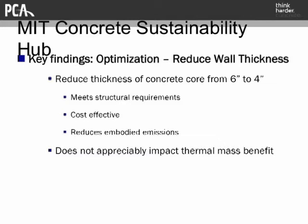This is a good option for single-family residential because you have structural requirements that are more modest compared to taller structures, so you're able to reduce cement content and still create a very durable, long-lasting structure. Another strategy for optimization was to look at reducing wall thickness, reducing the concrete core of the insulating concrete form assembly from 6 inches to 4 inches.